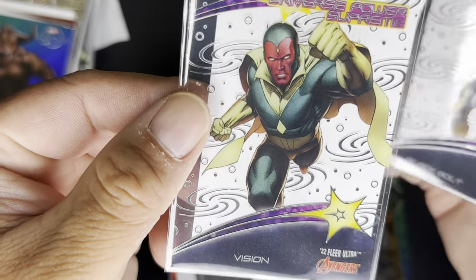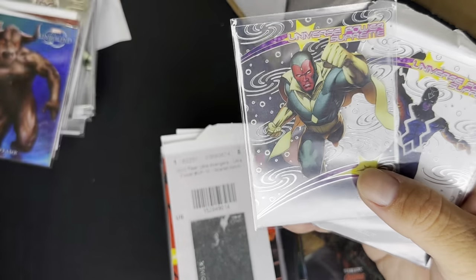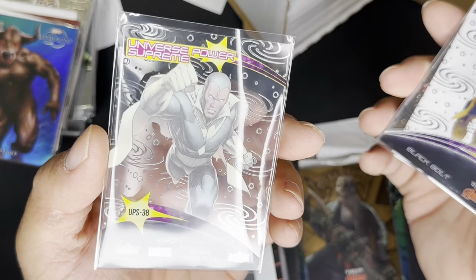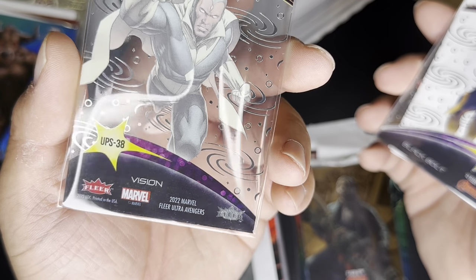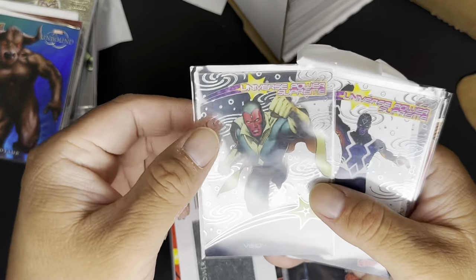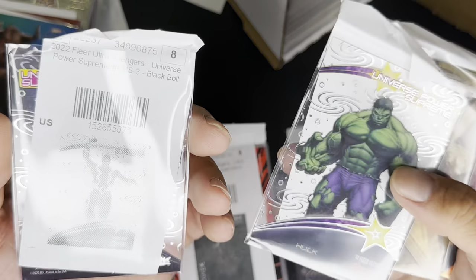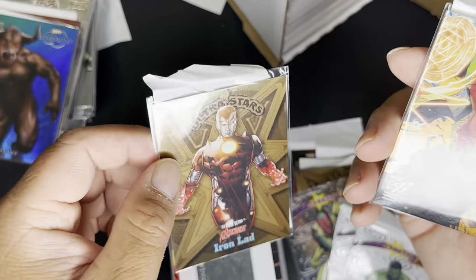And then we have here the Universe Power Supreme, which I should have complete. I think it's 30 cards total as well, but they look badass. Oh, my mistake, this is 38. If I remember correctly, I think it should be 42 cards. Yeah. So we got Vision, Black Bolt. We got Hulk. We got another gold ultra star. And then Doctor Strange Ultra Power.